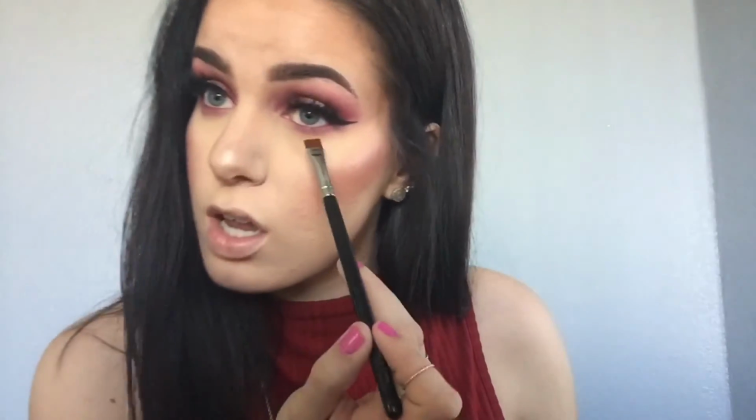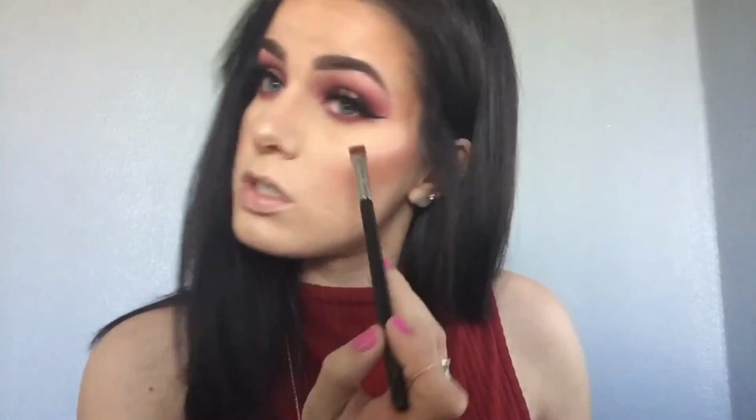Now to add some more definition, I was using my Sigma flat definer brush in a mixture of Love Letter, Venetian Red, Red Ochre, basically all those darker pink and red shades in the Modern Renaissance palette, and just kind of drag this along my lash line to pull more definition and get more drama. So if you guys think that I like my Sigma E25, you have no idea about my love for the MAC 217. So I'm using that here to blend everything out to look seamless, and then applying mascara to my bottom lashes.